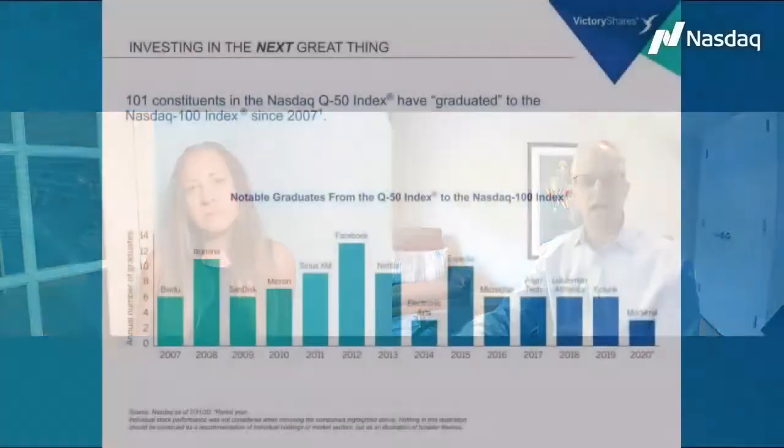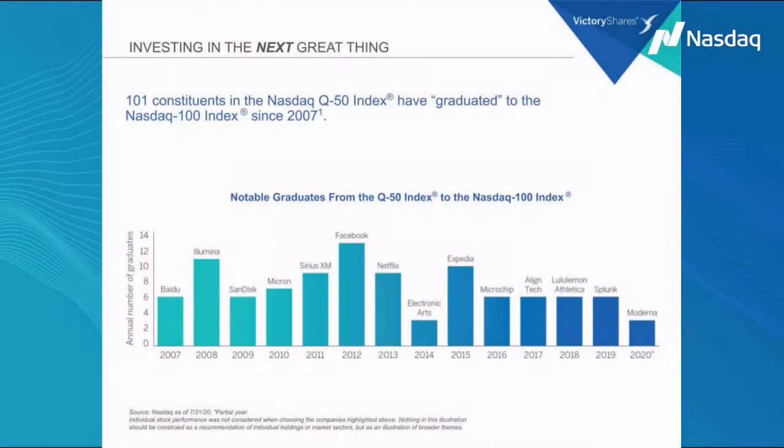The idea of capturing the potential of high growth innovators before they become household names is really interesting. Can you give us an example of stocks that graduated from the Q50 to the Nasdaq 100? Absolutely. The chart that we're sharing on the screen right now highlights some of those notable graduates from the Nasdaq Q50 each year going back to inception. It not only shows a few examples, but shows the number of graduates each year. Since 2007, there have actually been over 100 companies that were once constituents of the Nasdaq Q50 that did go on to graduate into the Nasdaq 100.